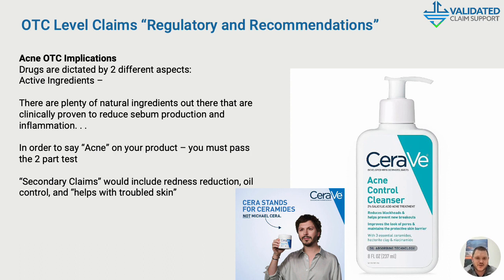So on the OTC side, this is where skincare kind of hybridizes into the drug realm. I'm going to use two simple real-world examples. We're going to look at acne as our start here, and then we're going to look at sunscreen. Drugs are dictated by two aspects. One is the inclusion of a proven or an OTC ingredient.